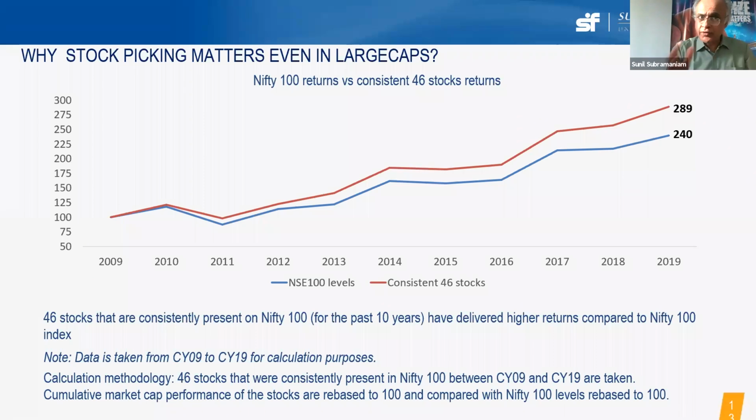I have spoken enough about large caps as a sector using the indices. Now I want to move to the fund management side, where, why is a fund manager expected to deliver better returns than the index? Because stock picking matters even in large caps. What do I mean by that? If you put 100 rupees in the Nifty 100 in 2009, in 10 years it has grown to 240. But out of the 100 stocks in the Nifty 100, there are 46 stocks which have consistently been in the index. That means that quality has been such that their market cap has been in the top 100. The balance 54 are sometimes inside, sometimes outside.